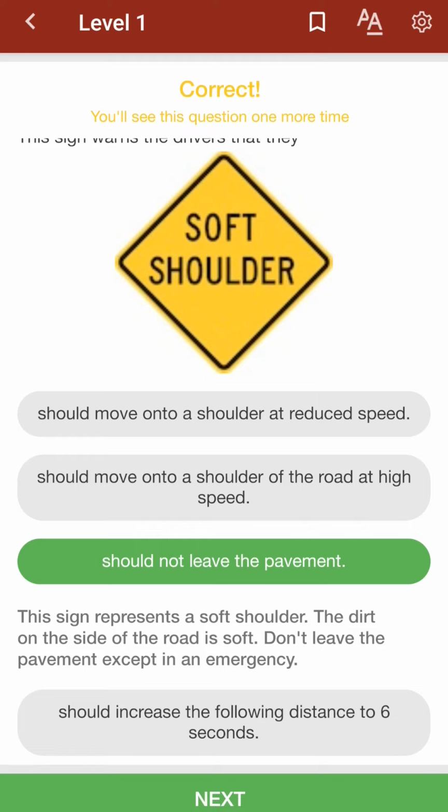Explanation. This sign represents a soft shoulder. The dirt on the side of the road is soft. Don't leave the pavement except in an emergency.